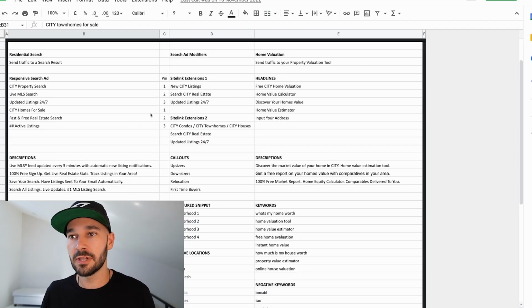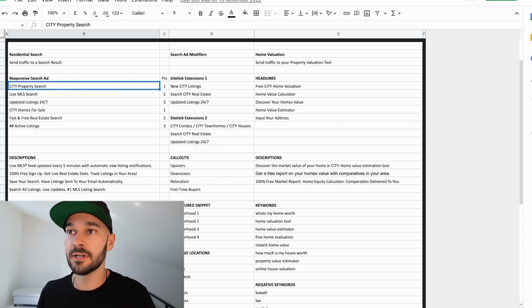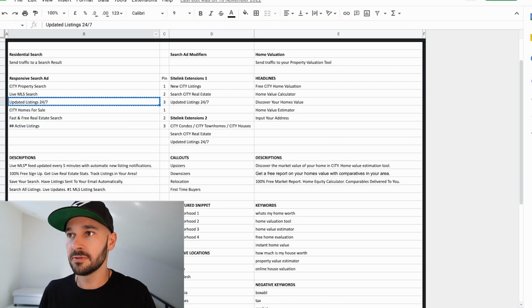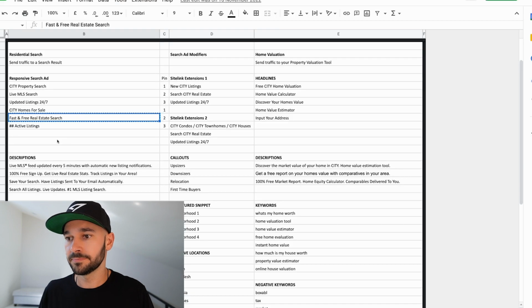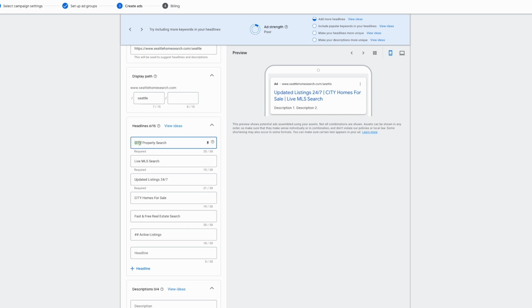Let's go to Eric's Google Ads PPC cheat sheet and use the headlines that he's so kindly given us. So let's dive into that. I'm just going to quickly copy and paste, and this is what I recommend you do as well. You can see how quickly this can be done. There we go. So what you're going to do is obviously change city to Seattle.